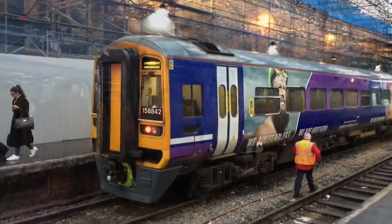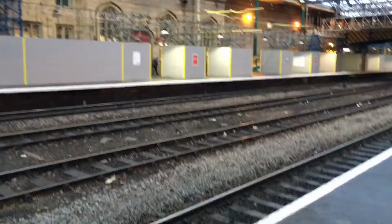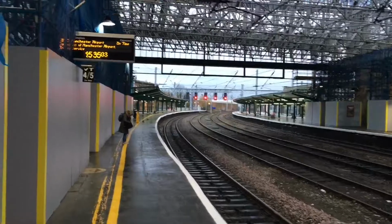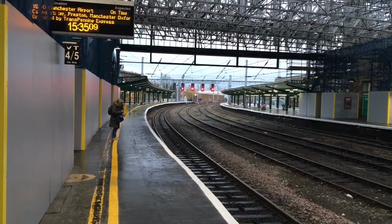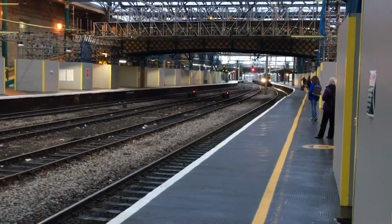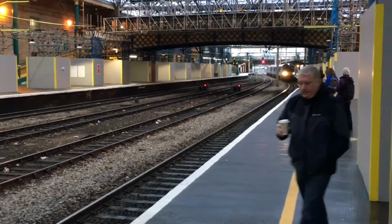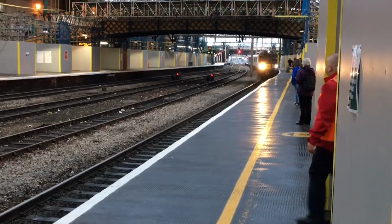Together and get off. 158842 arrived from Leeds, and the next train we're going to get now is coming in very shortly on this platform, which is the Manchester Airport train. 5 minutes or so. It says it's on time, it's not far away. This is 1M99, the 1540 to Manchester Airport, electric service.